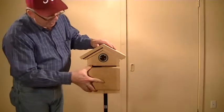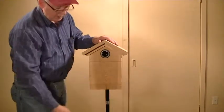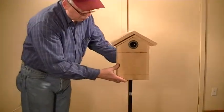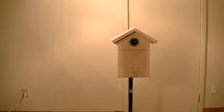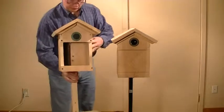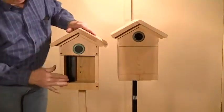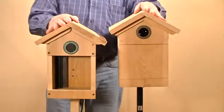Okay, so to go right back, you just simply snap that in. And there's your cavity nesting. And if you'd like to see what it looks like together, here's another version. It's the other manifestation. It is the platform nest. So you have it, both boxes in one.